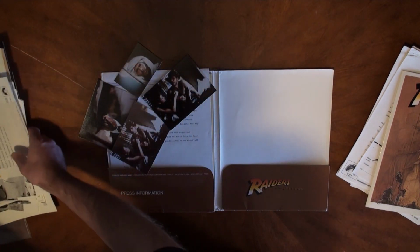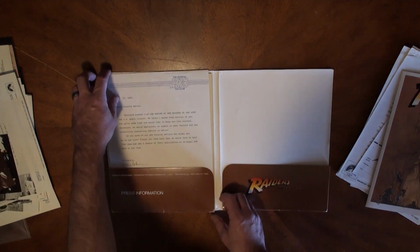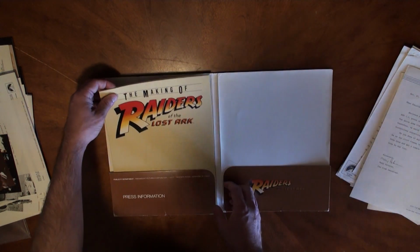Alright, and on this side is almost another press kit in the Raiders press kit about the making of Raiders of the Lost Ark, which was on PBS.